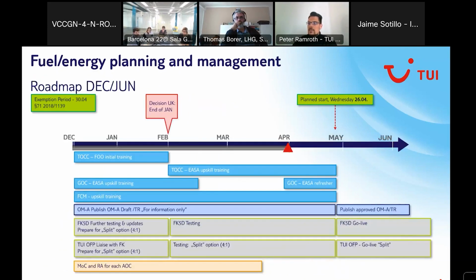And you will see now the latest timeline that we have. So our implementation date will be this 26th of April. As you can see, we are actually there. All the trainings are done, or partially they will be done. Our flight planning system is set up. It has been running on our test service for quite a long time. The crew interlink, the TUI OFP app, is working properly. And the OMs have been updated and have been sent to the authorities to get an approval, so they will be published then. Right now for information only, and then on the 26th they will be published as temporary revisions or as new handbooks, for the day-by-day work.